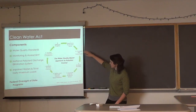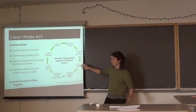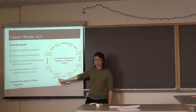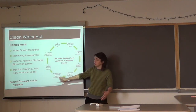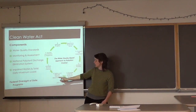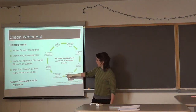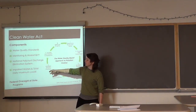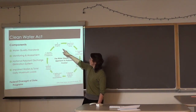So that's what this structure looks like: you set your water quality standards, and you assess your water bodies and establish which water bodies or which pollutants are most important. If you're under a TMDL situation, you define how much can realistically be added to that water body and who all contributes. This is where non-point sources come in, under TMDLs. Non-point sources don't come into the NPDES system. Then you establish the source controls, which is just writing the permits. You monitor and make sure that people are meeting their permits, and violators do get fined. And then you again assess.